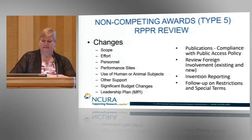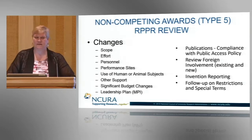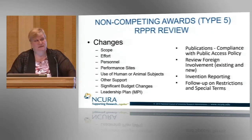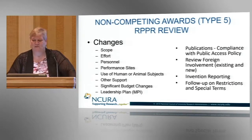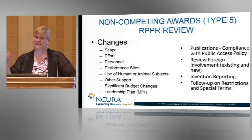In this RPPR review, one of the things that will hold up an award is if all the publications are not compliant. So with public access, that will hold it up. Public access is a law. We'll talk about it in more detail later, but that can be a holdup on the award. Foreign involvement, if anything has changed with any existing foreign involvement, or if there is new foreign involvement, that may hold up an award.